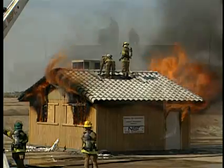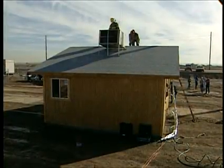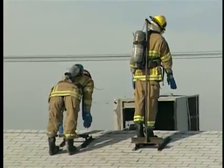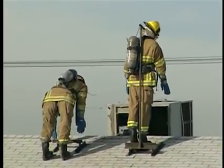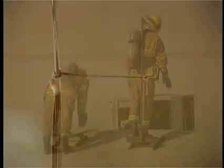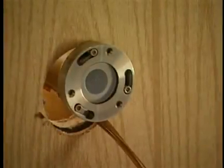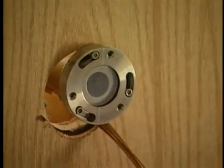Each roof carried a dead load that was made up of an AC unit that weighed 500 pounds and 2 dummies that weighed a total of 500 pounds, used to simulate a ventilation crew. Detection equipment was used to measure temperature and various fire gas levels. Special water-cooled cameras were used to record the interior fires.